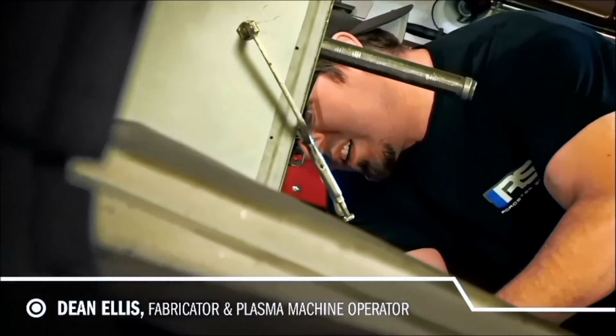My name is Dean Ellis. I work with the guys to fabricate this stuff. My name is Pat Finley. I'm a welder fabricator here at the Roadster Shop.